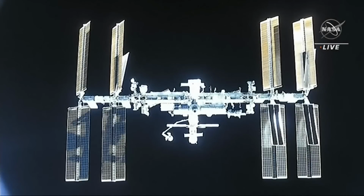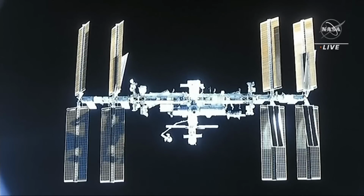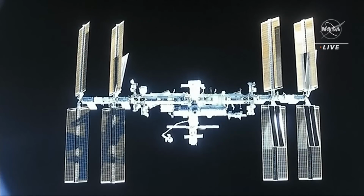Houston, Station on 2, vehicle mode is approach to align point, range continues decreasing, attitude as expected. Copy all.